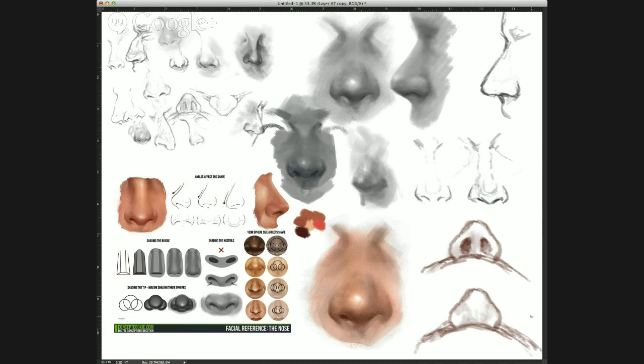So the biggest tip I have is just make sure you jut it out off the face. Don't be afraid to push it out because that's how the nose is. And then you might see how the different features like the brow and the eyelashes. I don't want to try drawing eyelashes right now with this brush, this angle. But you definitely see how some forms you can see from different angles and some are more hidden because of the way the face is structured.